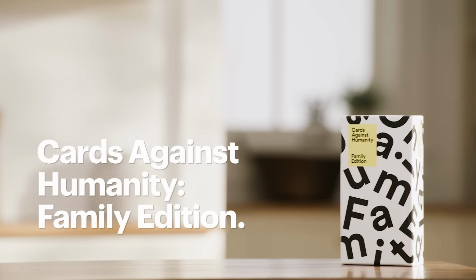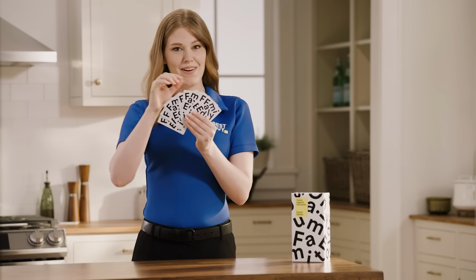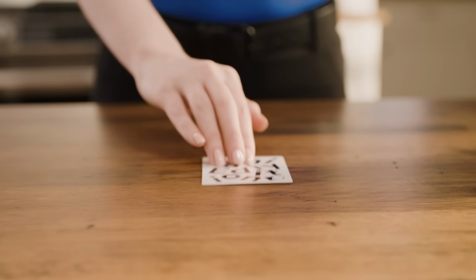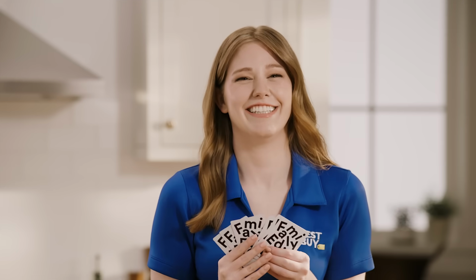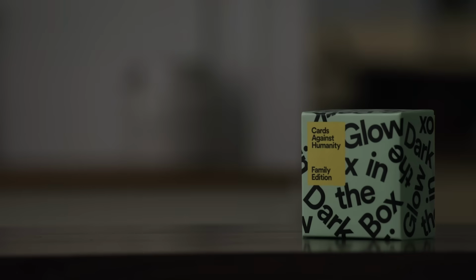Gather round because it's game night. First up, we have Cards Against Humanity Family Edition. If you're familiar with the original, you know it's a game of hilarious and sometimes outrageous combinations. This Family Edition has been crafted to ensure laughs for all ages. And if you want more, there's a Family Edition expansion pack, the Glow in the Dark box, with 300 more cards.